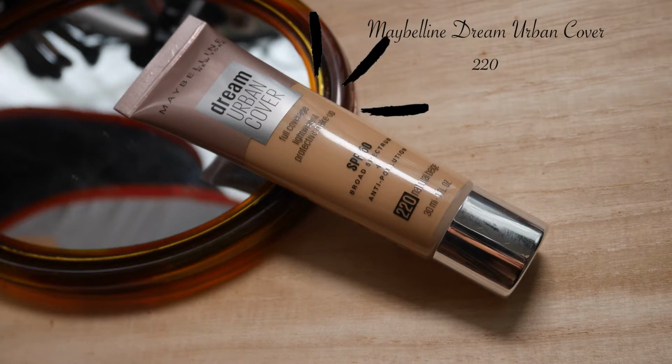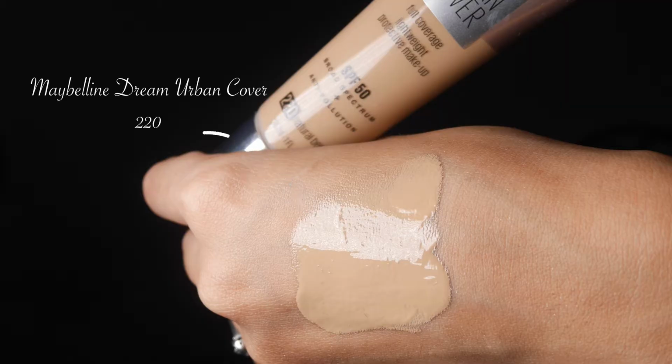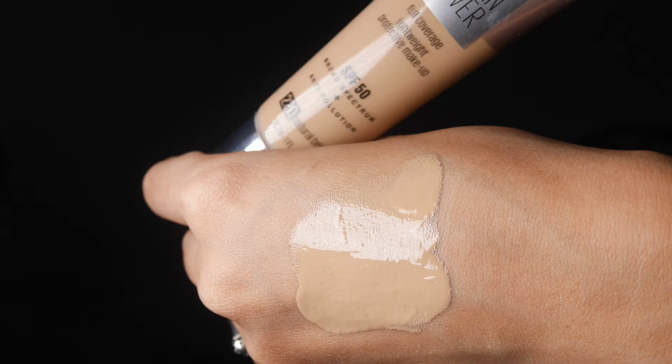So for foundation, my sister did get me this Maybelline Dream Urban Cover Protective Makeup with SPF 50, Broad Spectrum, Anti-Pollution, and I have it in shade 220 Beige. This foundation was highly raved maybe a year ago, and it hasn't even come to Malaysia yet. Hopefully soon, because many people say this foundation is so good.